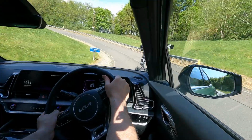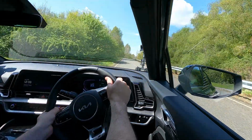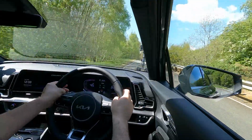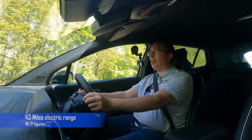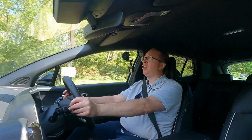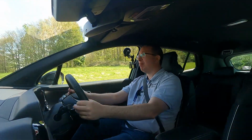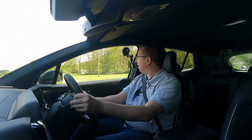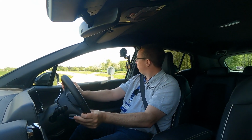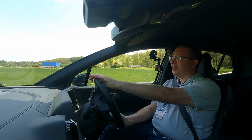Now the great thing about this being a PHEV is when you're driving around a town, you can just pop it in electric mode and not be pumping out any horrible fossil fuels. It's also going to help with your emissions, fuel economy. Company car tax is definitely going to be lower. So there's lots and lots of benefits of having a car like this being a PHEV.